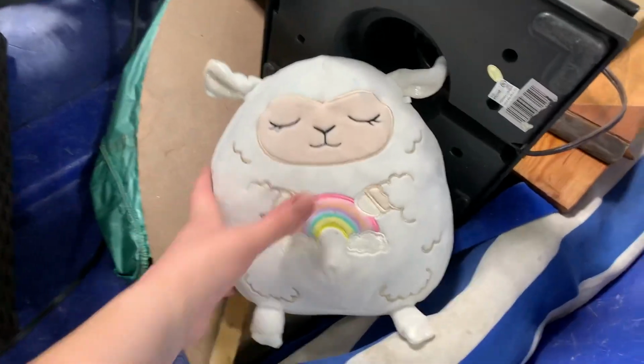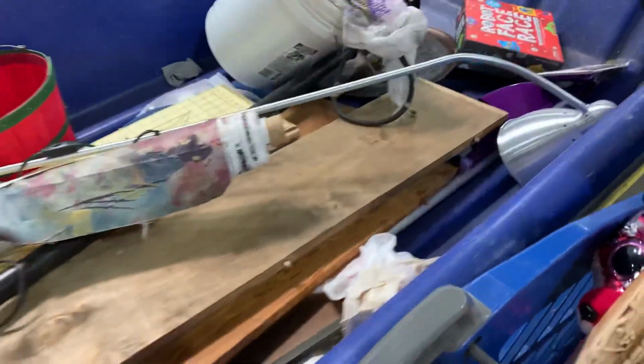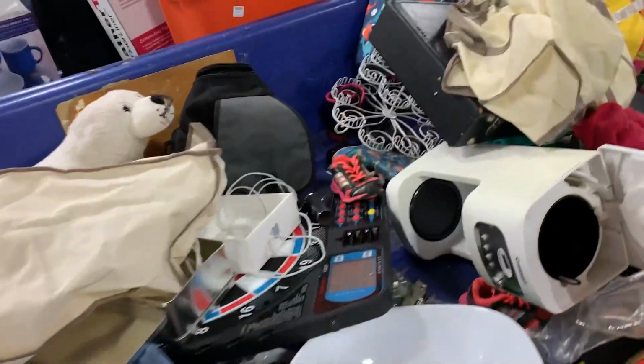A Squishmallow. It's the lamb Squishmallow. We can give her a bath. I gotta look her up. People really like Squishmallows. Oh, Hello Kitty's hiding in the basket. This is a nice basket. We already looked through this one. Remember the seal?